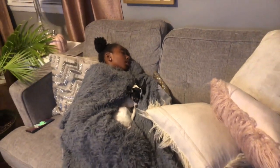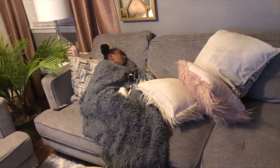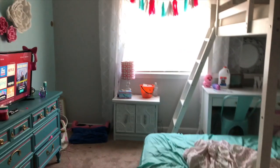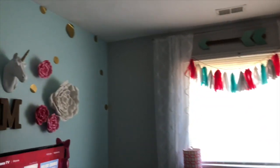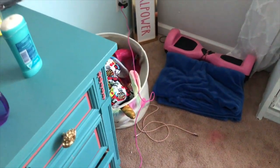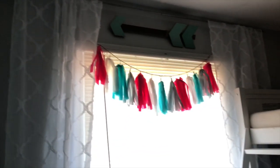So this is my kid and she's sleeping on the couch, and that's because she hates her bedroom. Mackenzie's favorite color is blue, so when I decorated her room about 2.5 years ago, I just used different shades of blue and pink. As you can see, her room severely lacks storage. We desperately need places to store her toys and little odds and ends.